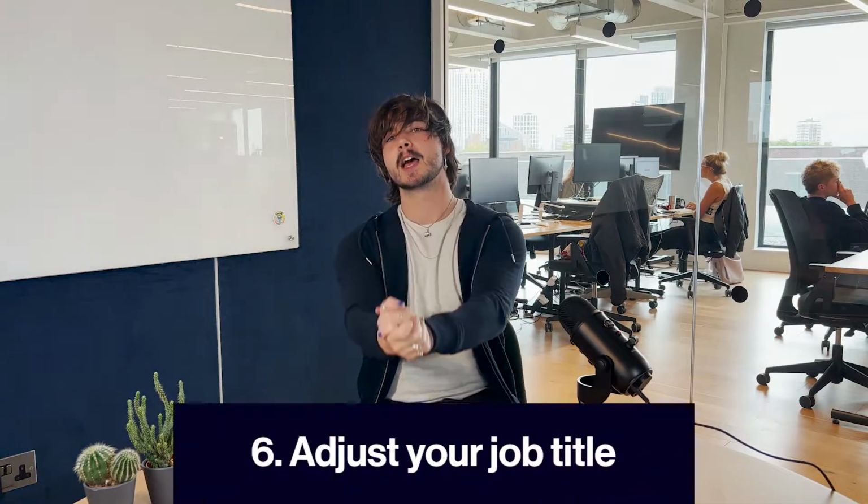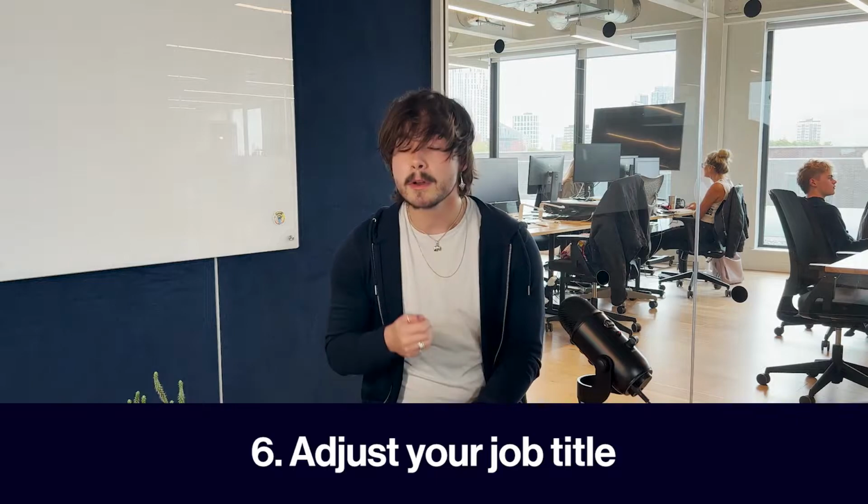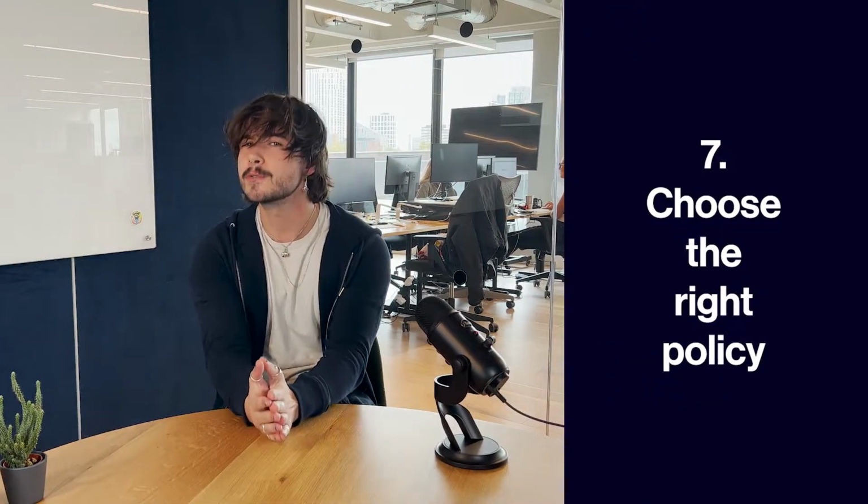Number 6, adjust your job title. The most important thing here is to be honest. Like lying about your mileage, lying about your job could invalidate your policy. But if there are a couple of legitimate ways to describe your role, see if the price is different. For example, caterer or chef. One could be cheaper.